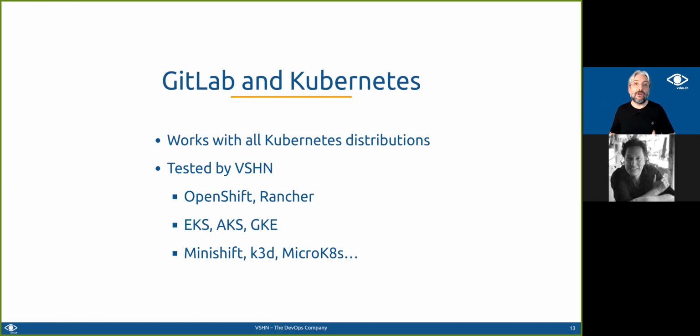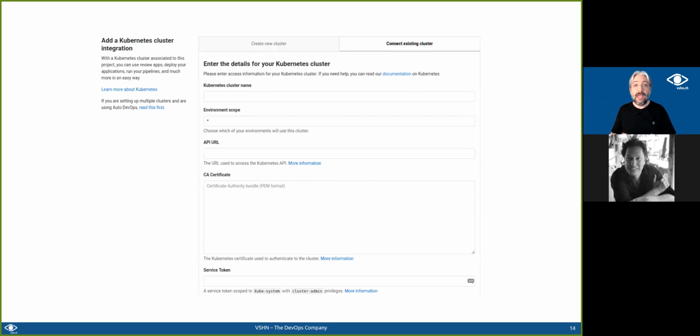In our demo, we're going to use Minikube, not MicroK8s. No, it's Minikube. I'm sorry, that's a typo on the slides. It's Minikube that we are going to use, which is another standard Kubernetes distribution. How do you integrate GitLab to Kubernetes? Well, there's a form you have to fill, literally. You give it a name, you specify the URL, you provide a security token, and it's done. Literally, there's nothing else to do.